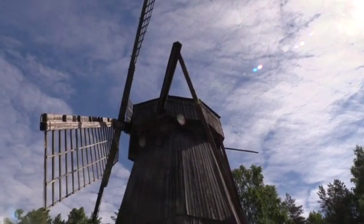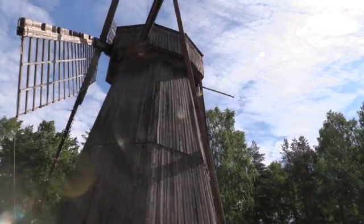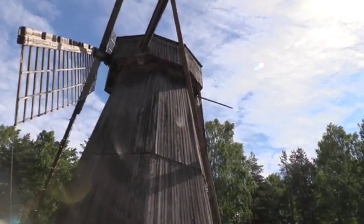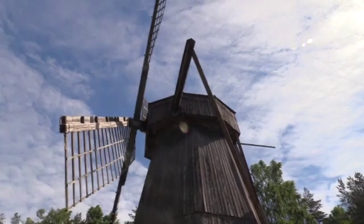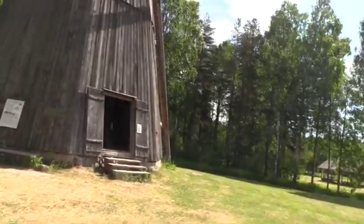It's interesting to see that structure. Notice how it looks like the top can turn. Looks like that's a disc of some sort. Double disc right in there. And yet they move these beams with that system.